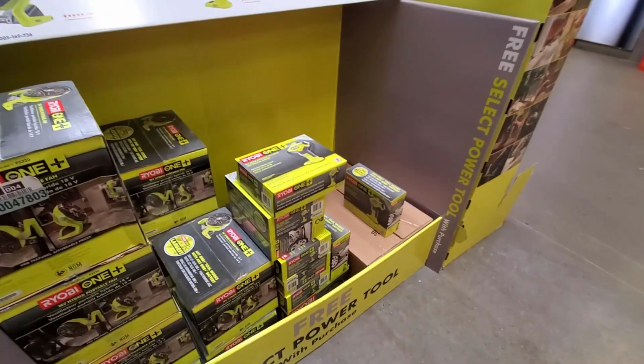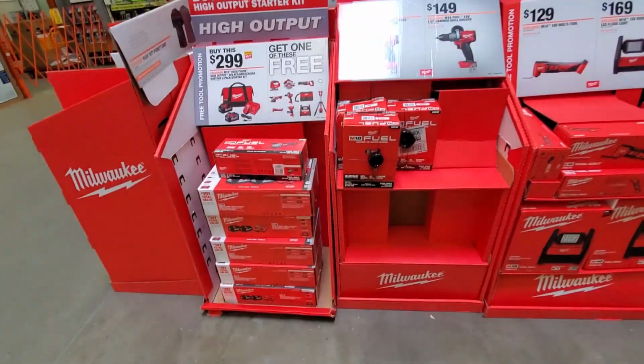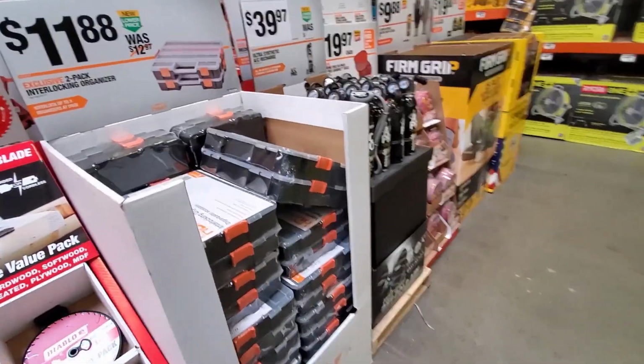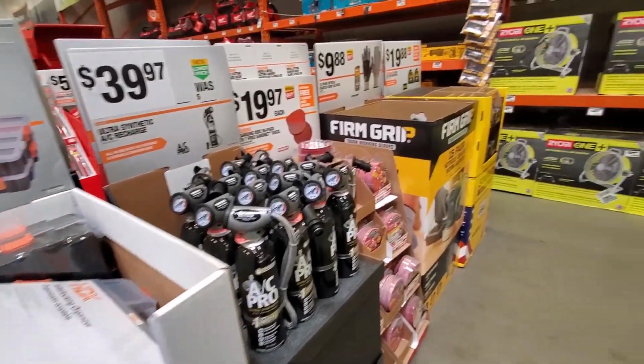And again, if you want to look online, usually if you download the app, you can look at the online listing and then check what the store has in stock, so you don't have to make the trip out for nothing. $11.99 for those cases.